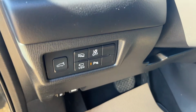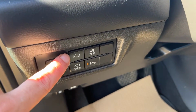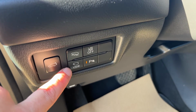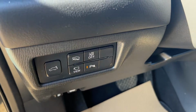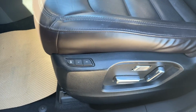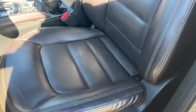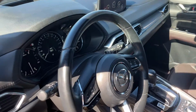Just inside to the left of the steering wheel, we have our powered liftgate, our park assist, lane departure warning, as well as our view for our surround camera and our parking sensors, gas tank and our hood release below, power driver seat, as well as all of our power driver settings and memory settings. We have a black Nappa leather finish seat in the front of the vehicle.